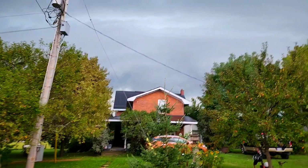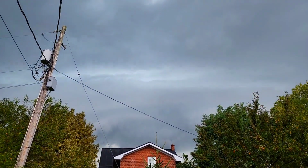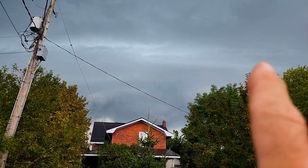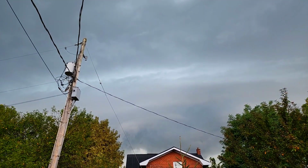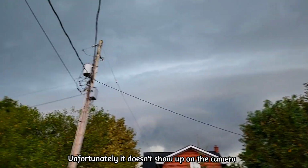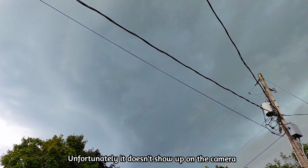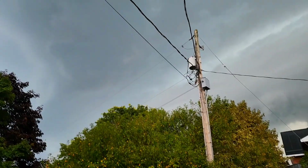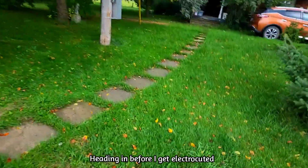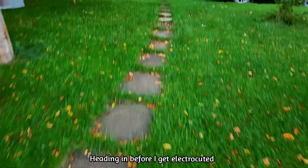But anyways, there's that shelf cloud, right, and I'll see my finger, oh, there's my finger, right there. Going right across. And if you look at that post, you can actually see it moving pretty fast. So I don't need severe weather, but I do want to have a rain. Oh, a little lightning there. I'm going to get out of here before I get electrocuted. We do have some green grass, so.